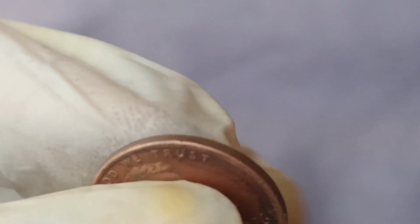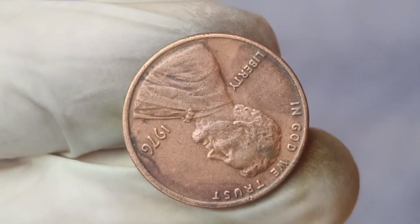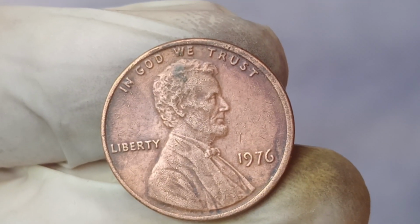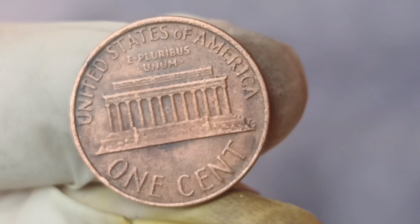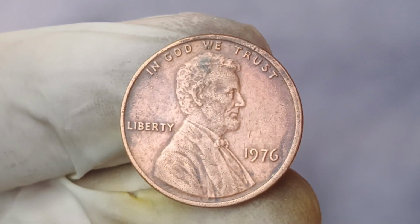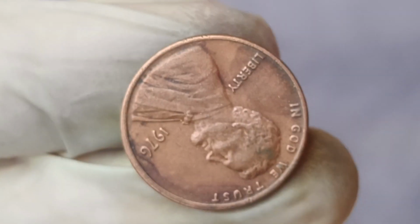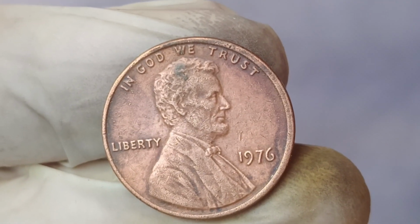Experts still debate exactly how many of these error pennies were made, but it's safe to say that they are incredibly scarce. If you happen to have one of these rare coins, it could be your ticket to instant wealth. It's important to note that the value of the 1974 steel penny hasn't yet been fully realized. Because the coin is so rare and because so few examples exist, its true market value is still up for debate. But the $91 million figure has been thrown around, with some experts suggesting that at auction, this one-of-a-kind coin could fetch that kind of jaw-dropping price.